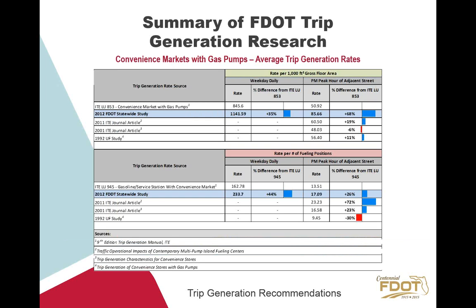This table shows the results from the FDOT study, as well as research from several other studies performed over the years. The top portion of the table shows the rates per 1,000 square feet of gross floor area, and the bottom portion shows the rates per fueling position. The FDOT study rates are highlighted in blue, and the bar graphs provide a graphical representation of the differences between the rates. Comparison of the results with ITE rates shows that the Florida rates are significantly higher than ITE for both independent variables.